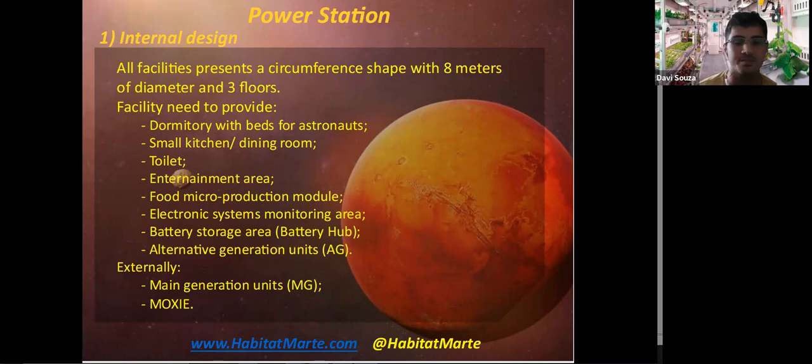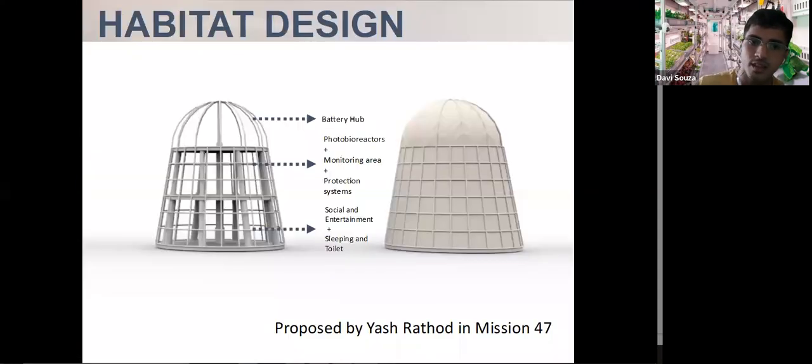And as I mentioned, the generation units, I'm considering some alternative generation units that will be inside the habitat, inside the facility. I'll be also talking more about this. And externally, I have mentioned it previously, the main generation units and the MOXIE. Just to have an idea, I divided these 3 floors. Like in the ground floor, we would have the social entertainment area, and also sleeping and toilet area.